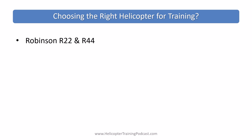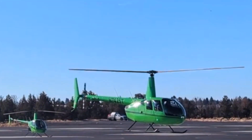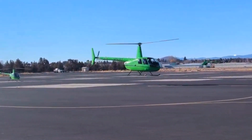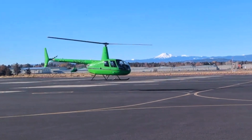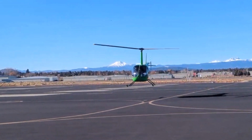Now, if you're a bigger person and the R22 is not a fit for you, there is the R44 that has a 300-pound seat limit. It is obviously a lot more expensive to run. You're talking about $650 to $700 if you're renting. One quick thing to add is there's also the R44 Cadet, which is going to be cheaper, and the Raven 1 is cheaper than the Raven 2. Another thing is that the R44 is generally easier than the R22 to learn to fly, despite the cost.